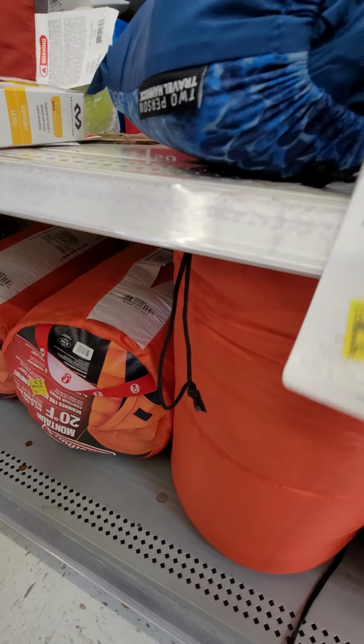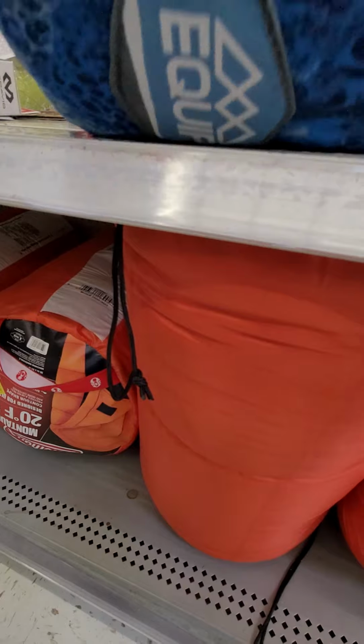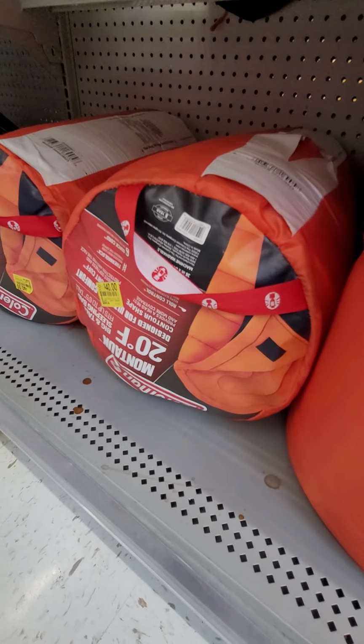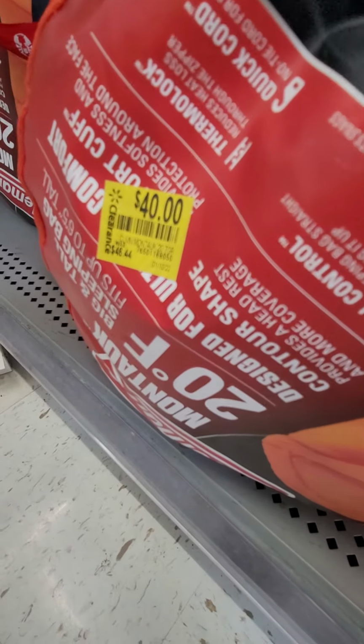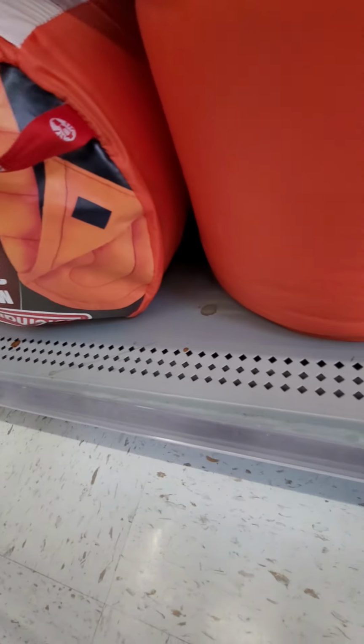Let's see. They have all kinds of hammocks. They have hammocks on clearance, and they have some sleeping bags on clearance. That's not the best deal. It's not the best one. But let's see.